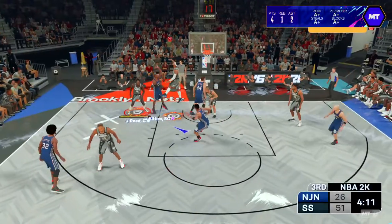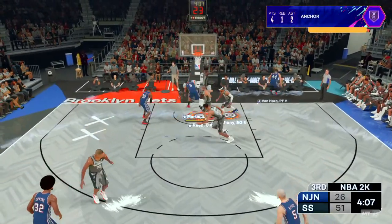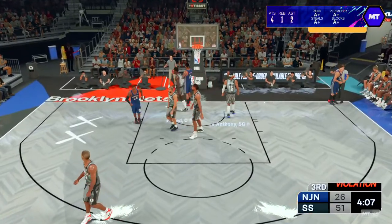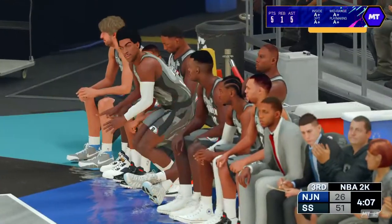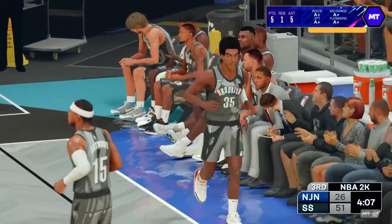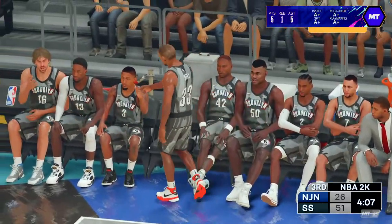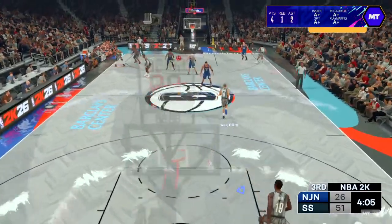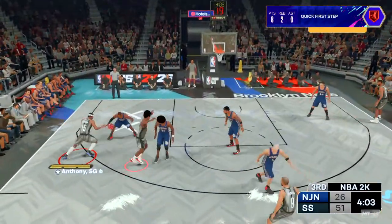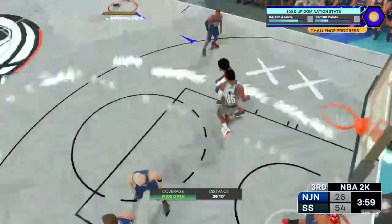Here's Kittles. Second chance effort. That's tipped. Out of bounds. It'll be Brooklyn's ball. Coming onto the floor for your home team, Larry Keenan. Here's Parker. 5 points in the game.